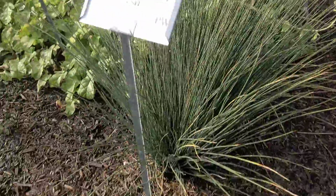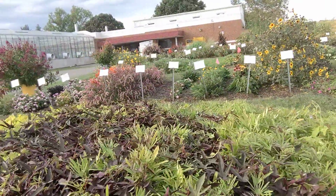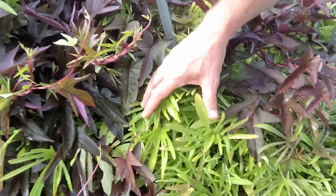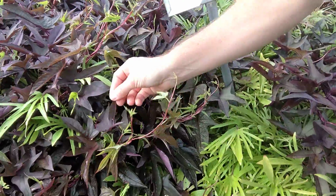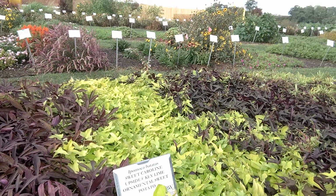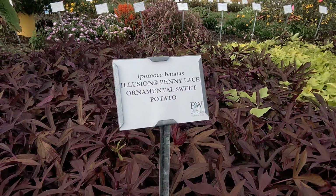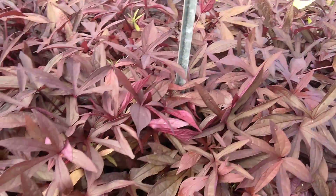And some Juncus grass. Pretty solid standard in the landscape. Ooh, and then Ipomoea. It's ornamental sweet potatoes. But here's a nice feathery leaf. And then the more standard Ipomoea, the purple ones. And then they got a mixed, which is fun to do. And then the yellow. Sweet Caroline Upside Down Key Lime, beautiful. And then Ipomoea batatas Illusion Penny Lace. It doesn't look like as much of a lacy leaf as those other ones, but that's cool.